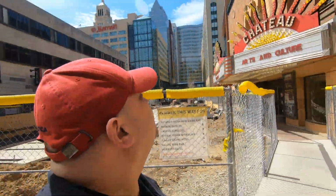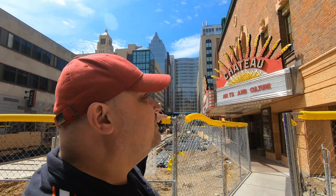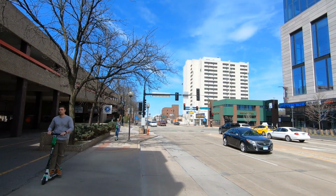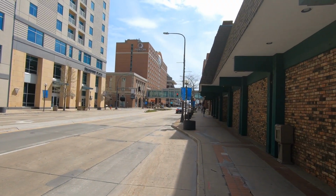In the background, you can see Mayo Clinic, and this is pretty much the center of downtown Rochester. All right, that's north, and that's heading south, and that's going to be on Broadway, which is also Highway 63. That just divides the town in half.